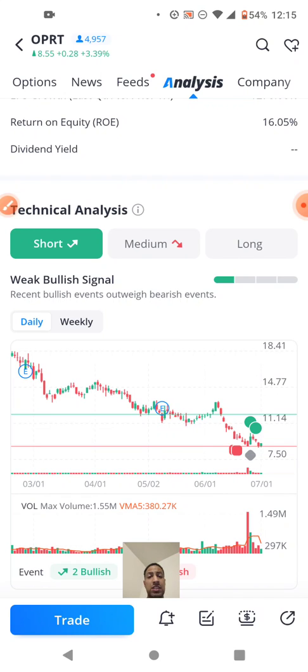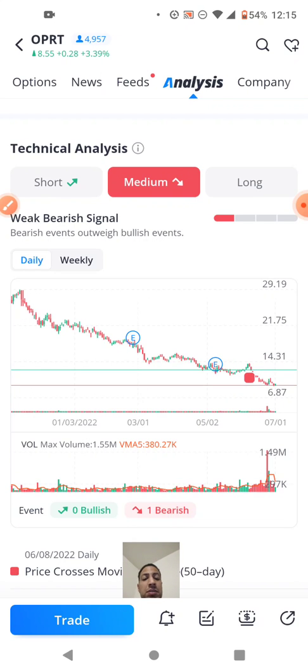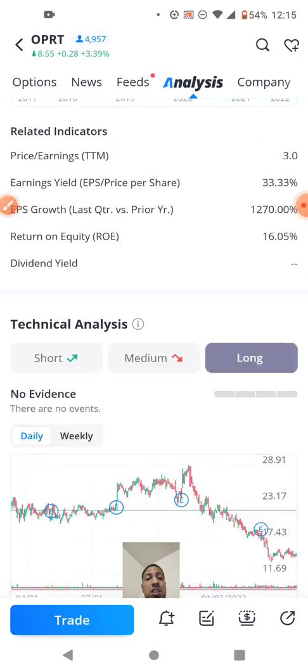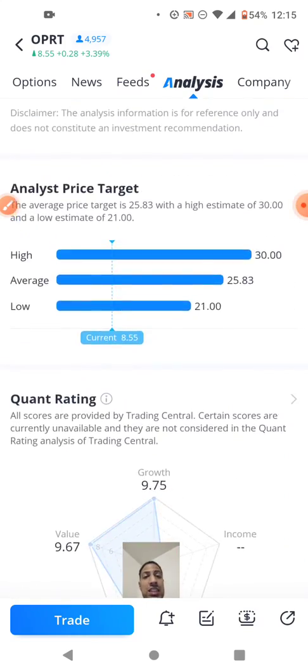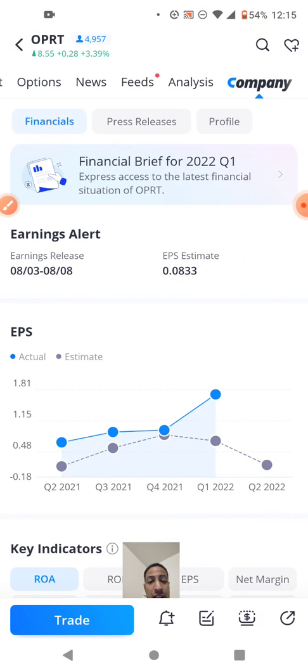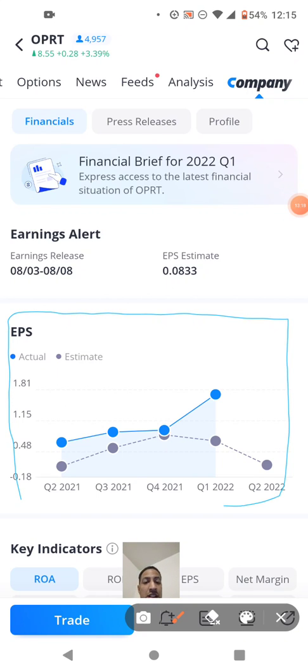So we're going to look at technicals for the Webull signals. For short, it has a vote that's actually even: 2 bullish, 2 bearish. For the medium term, I see 1 bearish, no bullish. And for the long term, nothing. So it's tied. Now we're going to look at some numbers here. We're going to look at actual estimates.